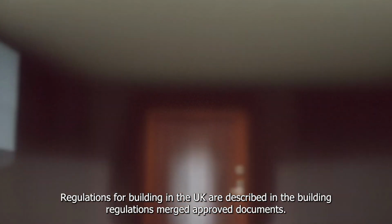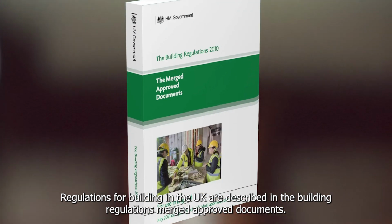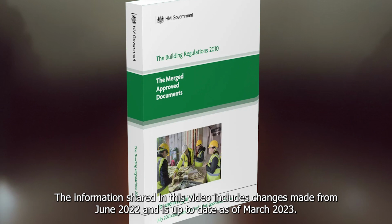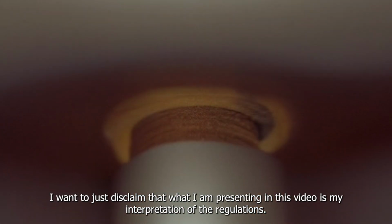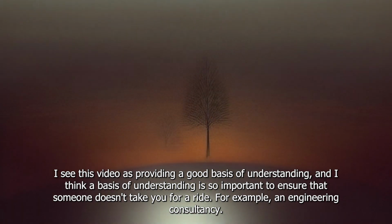Regulations for building in the UK are described in the Building Regulations Merged Approved documents. The information shared in this video includes changes made from June 2022 and is up to date as of March 2023. I want to disclaim that what I am presenting in this video is my interpretation of the regulations. I see this video as providing a good basis of understanding, and I think a basis of understanding is so important to ensure that someone doesn't take you for a ride. For example, an engineering consultancy.